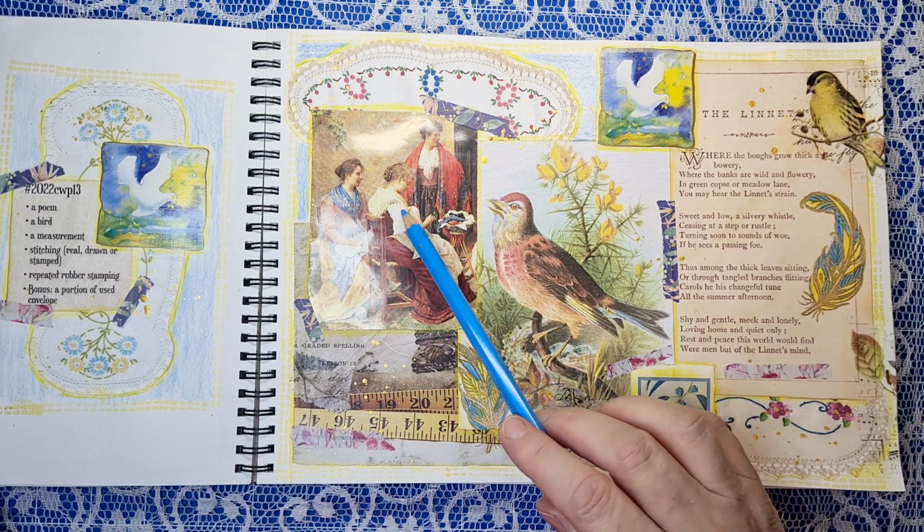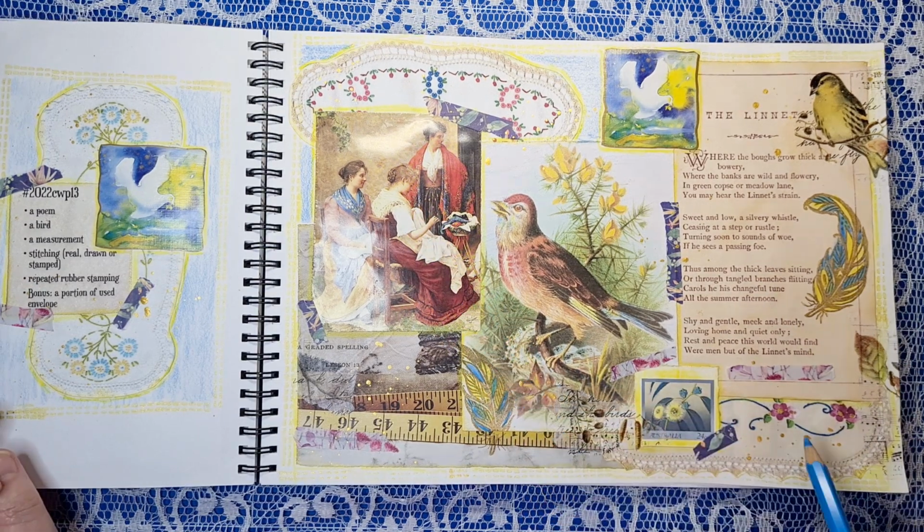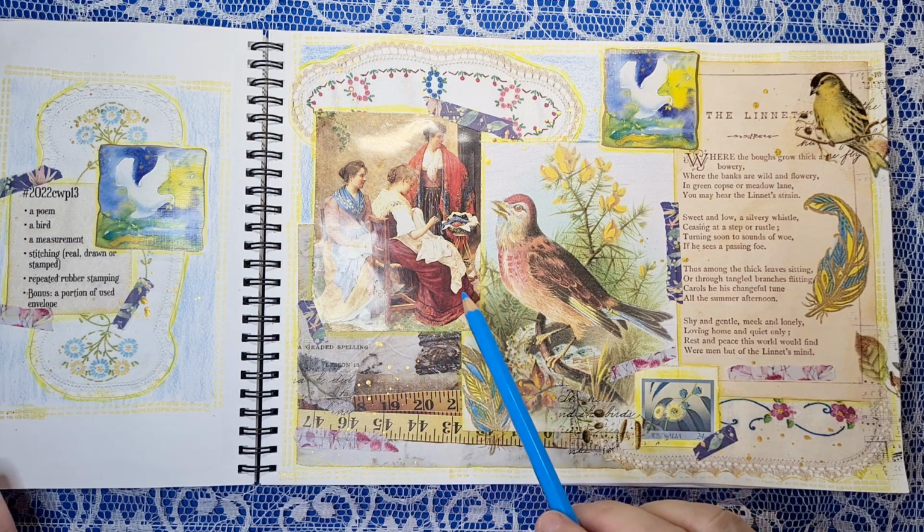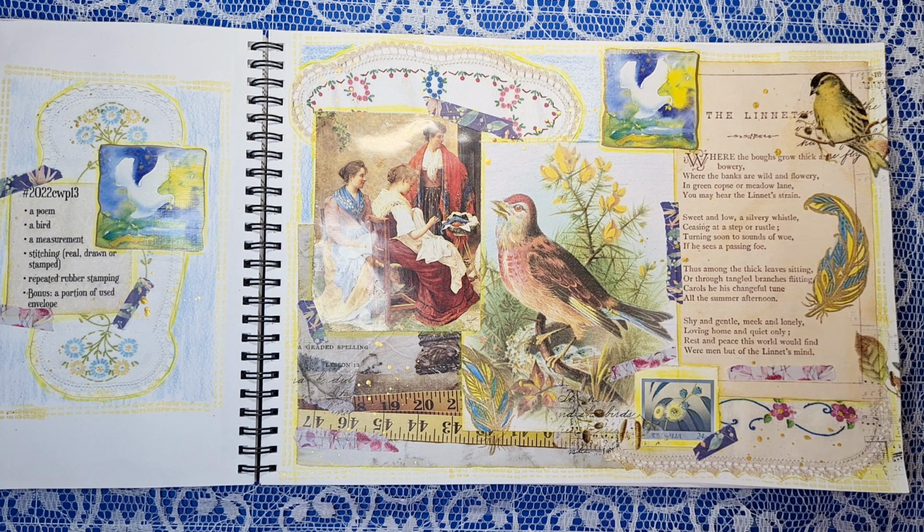Stitching, real, drawn or stamped. We've got real stitching, with these doilies with embroidery. I used to love doing that kind of embroidery years ago. So we've got the hand stitching or mending. I kept calling it repairing, but when you fix clothes, it's mending, isn't it? I don't know whether everybody else calls it mending.